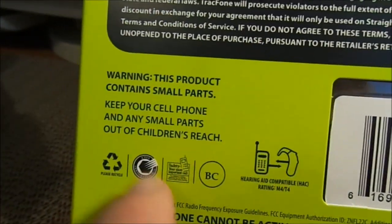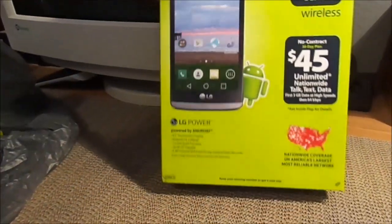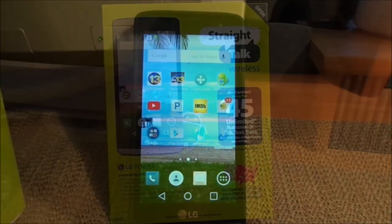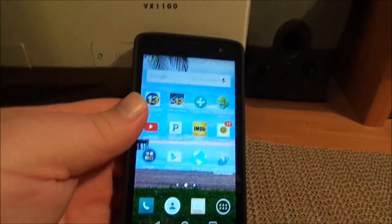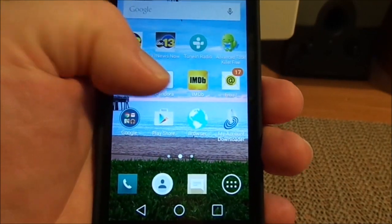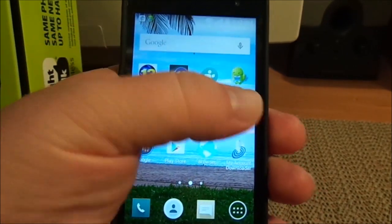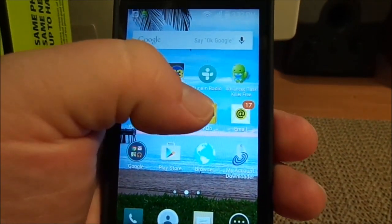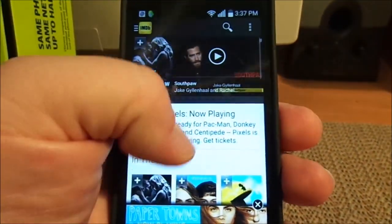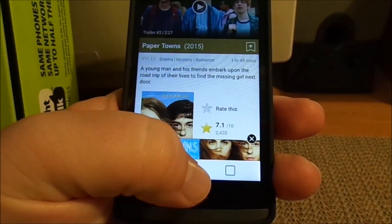That was what I was very concerned with on my mother's phone, because she was running Android version 2. She had almost no security on there, and I was afraid that somebody might be able to steal some of her personal information. Alright, and here we have the LG Power phone itself. Has a very, very nice, clean version of Android 5, very responsive, unlike a lot of the cheaper 3G prepaid phones. Everything seems to work properly. I'll just open up Internet Movie Database real quick for you guys. So you can see there's really no hesitation when you're moving around the different applications on here.